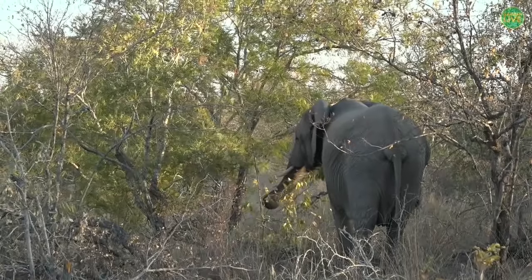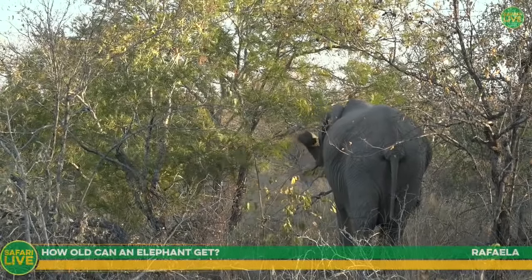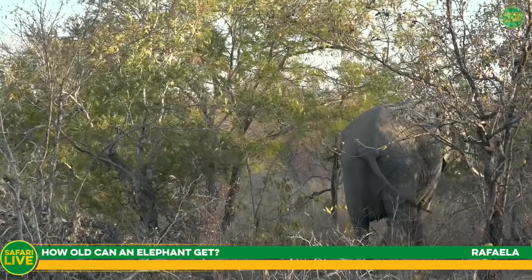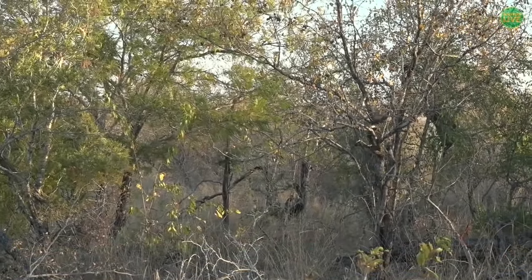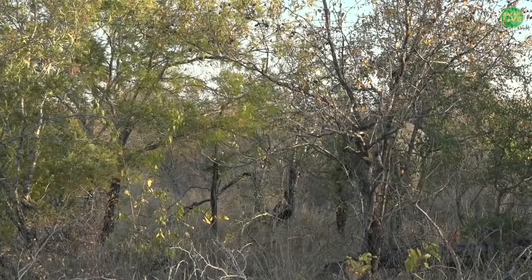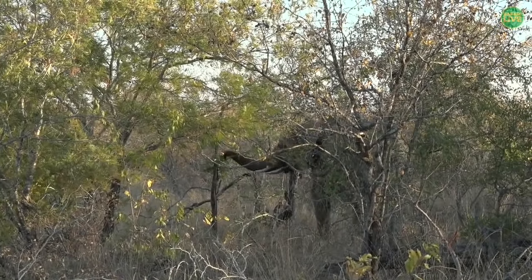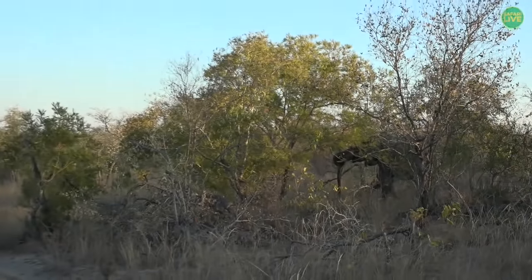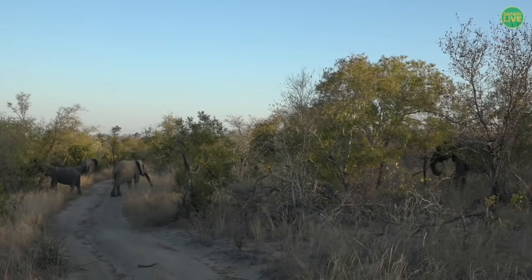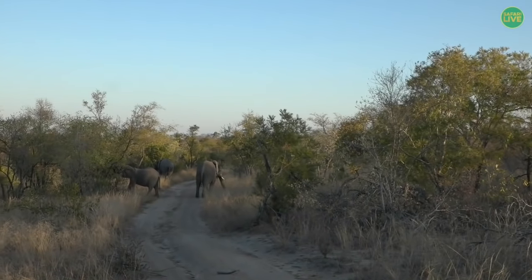So Rafaela, it depends on where the elephant is as to how old it will get. In parts of the world where it's like this, where it's a lot of wood and a lot of thick areas, the elephants tend to wear down their teeth much faster. And so what you'll see from Ellies is generally in this area, they'll live to about 50 to 55 years, extreme case, maybe about 60.